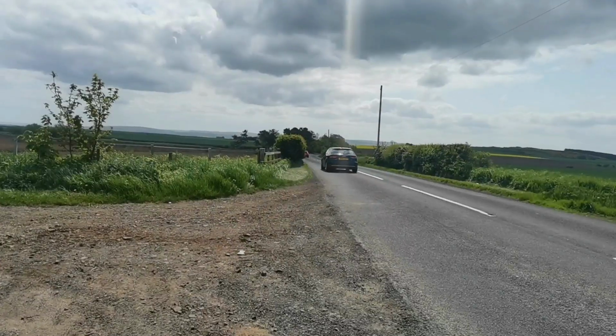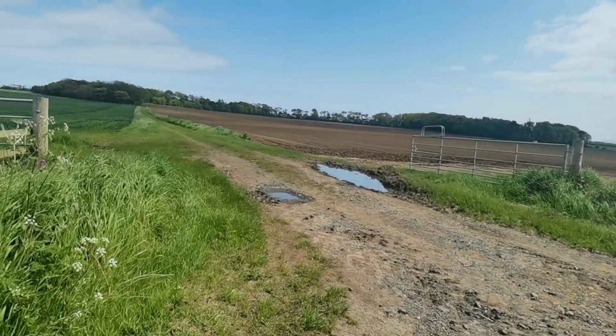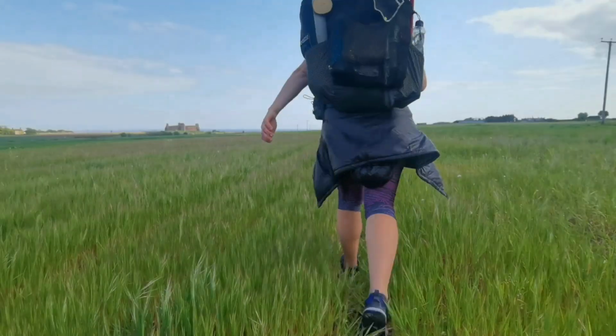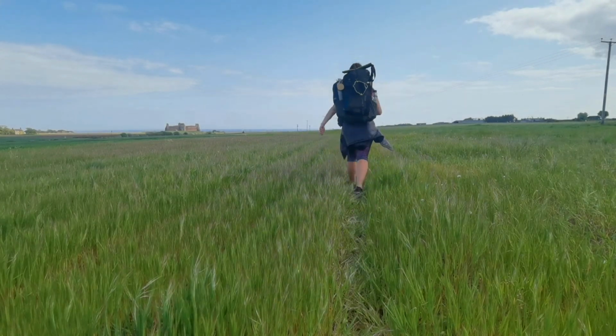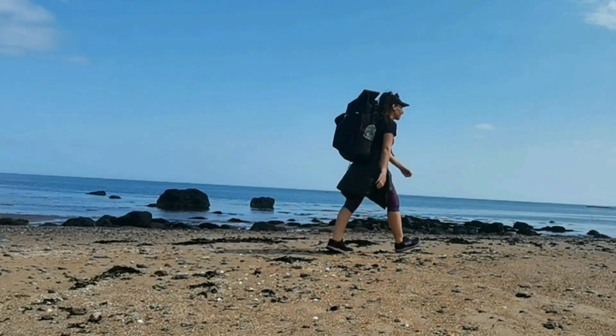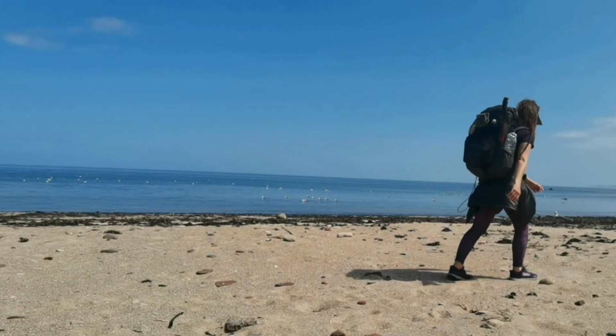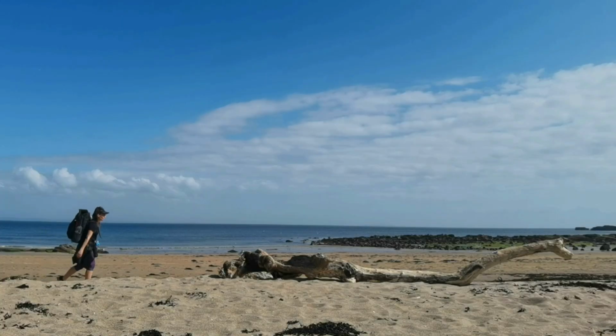I decided at this moment in time to save my feet and detour back to the coast. Because I'd already completed that final section of the John Muir Way a few days before, I didn't feel too guilty rearranging the route and hitting up the coast, doing a similar amount of miles but on more comfortable terrain.